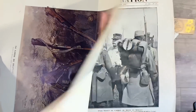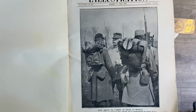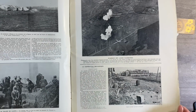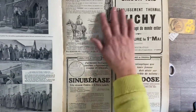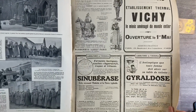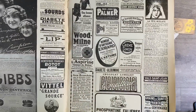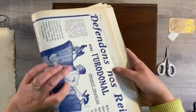That is absolutely amazing. So, we've got wartime pieces here. Oh, sad. But, you know, it's history. This is just beautiful. Look at all of these advertisements as well. Wonderful. Absolutely wonderful. So that's the first item.